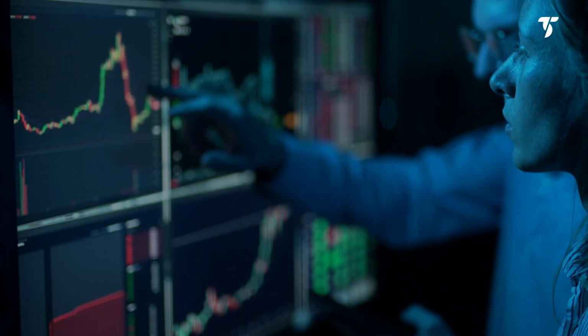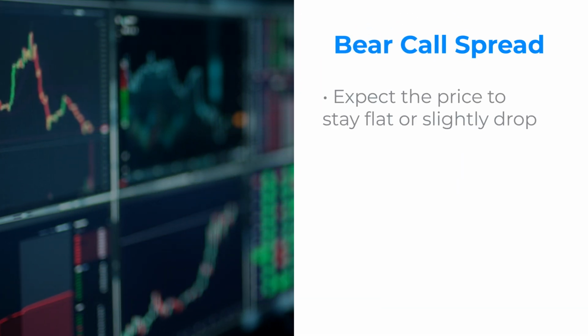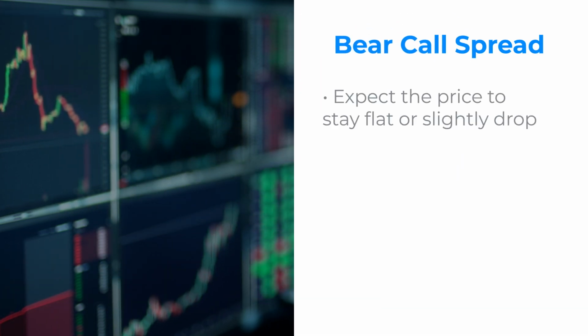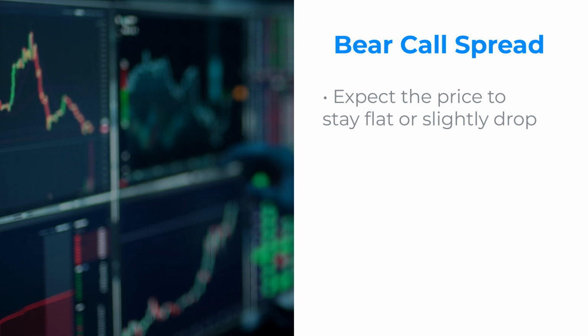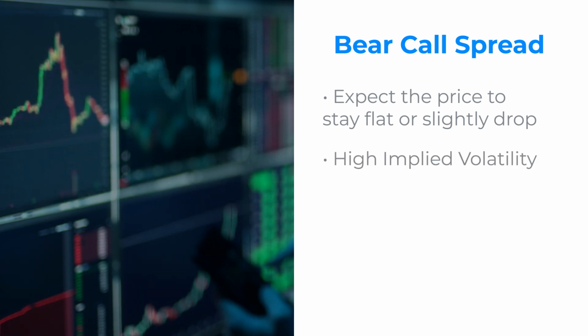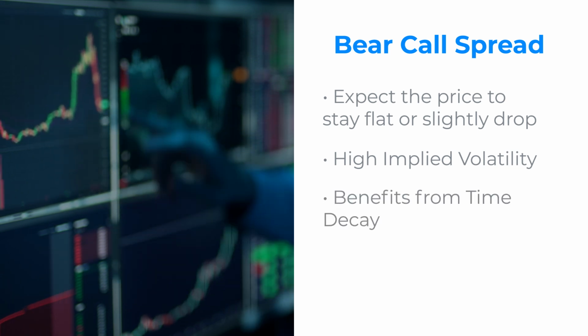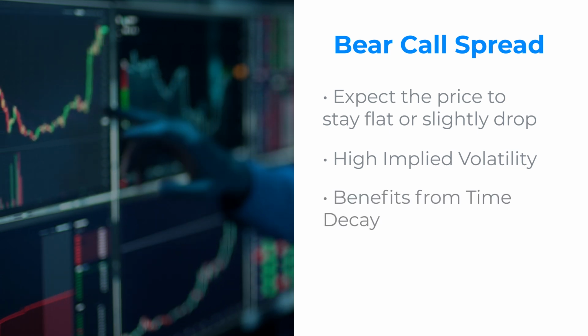A bear call spread may be the right strategy to deploy when you expect the price of a stock or index to stay relatively flat or drop a little. It should be used when the implied volatility is high and expected to drop. The spread also benefits from time decay, which sharply increases when there are 30 days or less to the expiry.